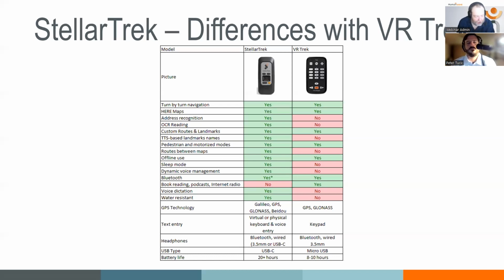So as Peter mentioned, it is just another GPS system. It's not going to be any more. The one thing that I can say, though, is that on the StellarTrek compared to the StellarTrek, your GPS signal acquisition and the precision will be better. The GPS chip, obviously, is a newer chip. As technology evolves, we've improved stuff, and we are even working on version 1.1, which will be coming up in the fall or early winter.